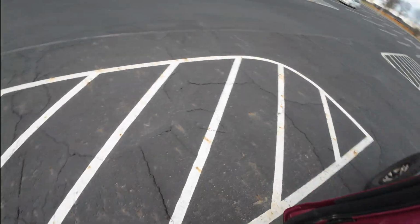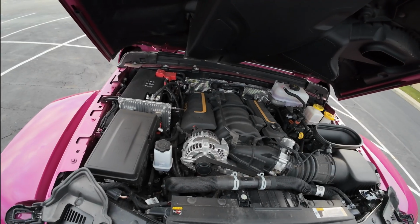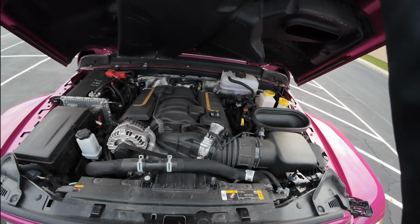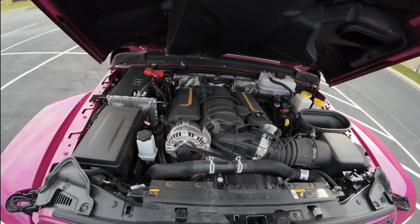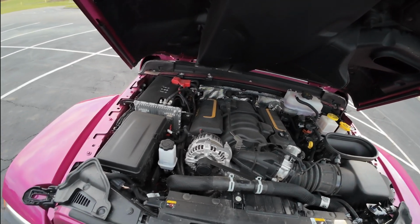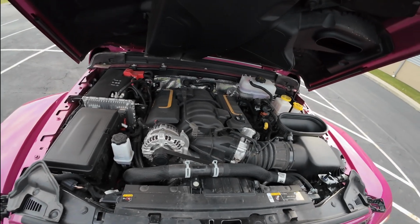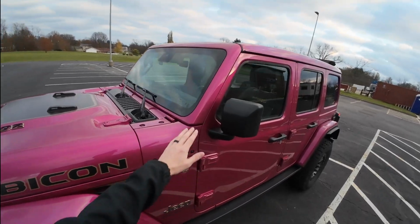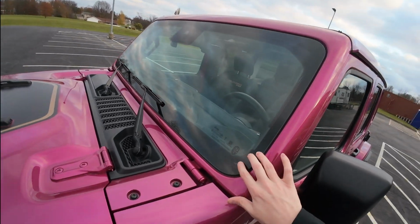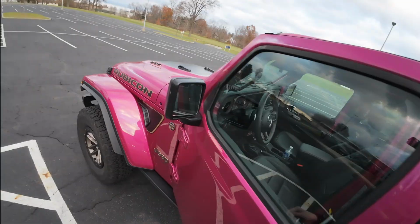Let's go ahead and take a look at what's under the hood. So under the hood is the legendary 392. Like I said, it makes 470 horsepower, 470 pound-feet of torque. Gets about 13 miles a gallon is what I've been experiencing. So yeah, a lot of fun, a lot of power for this platform. Windshield also does fold down as well. This is acoustic and it's Corning Gorilla Glass as well. Helps prevent scratches.